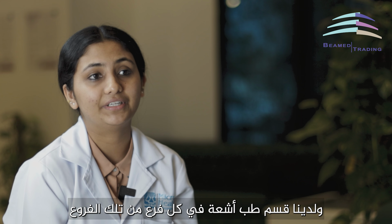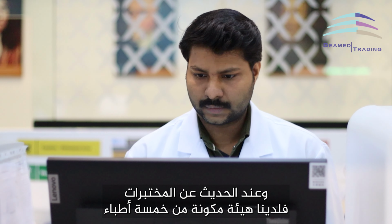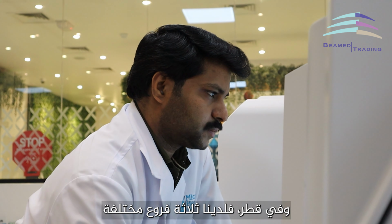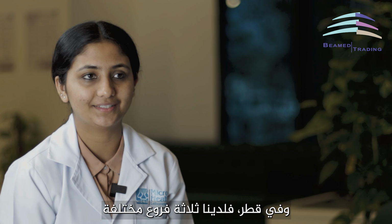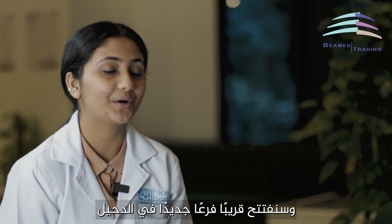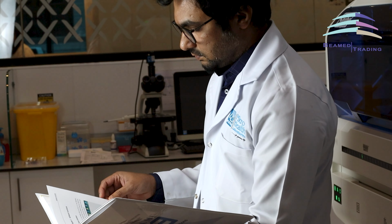We have each and every department of radiology. When it comes to laboratories, we have a panel of 5 doctors expert in 5 different specialties. And in Qatar, we are spread into 3 different branches. One is at Searing Road, one is at Mamora, and the new one we are opening shortly at Duhail.